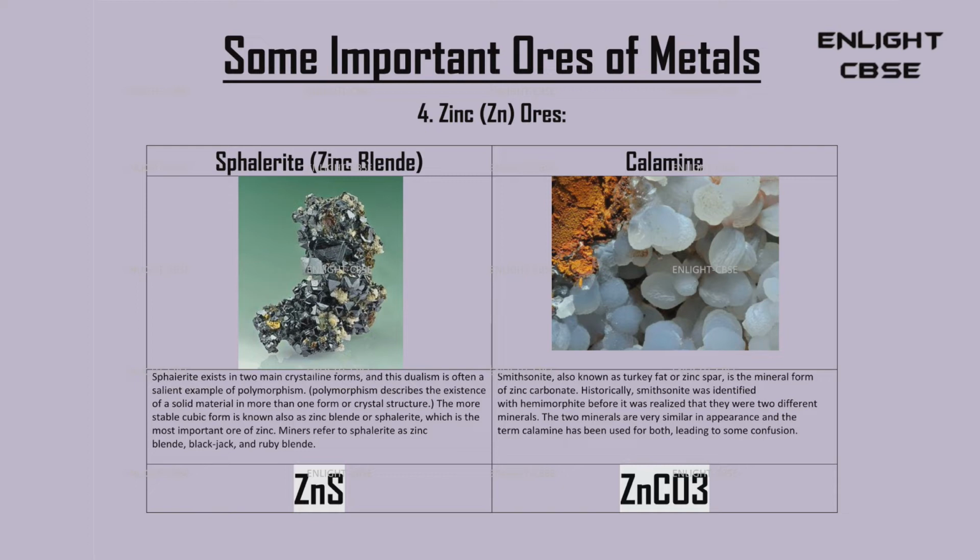Sphalerite exists in two main crystalline forms, and this dualism is often a salient example of polymorphism. Polymorphism describes the existence of a solid material in more than one form or crystal structure. The more stable cubic form is known also as zinc blende or sphalerite, which is the most important ore of zinc. Miners refer to sphalerite as zinc blende, blackjack, and ruby blende.